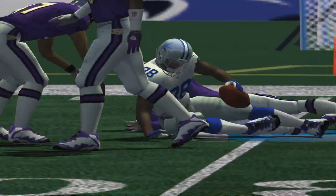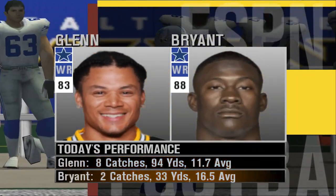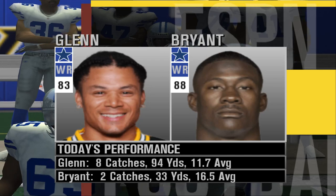First down, Cowboys. Right sideline, and they get the first on third and long. Don't let him move like that. Come on, Ravens.